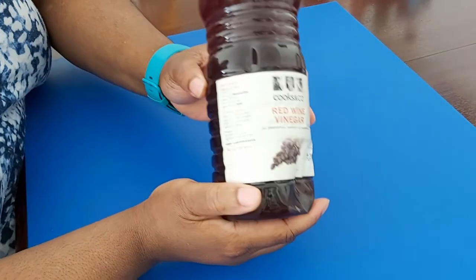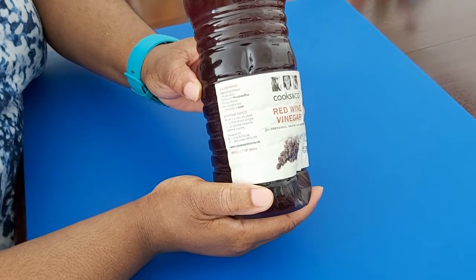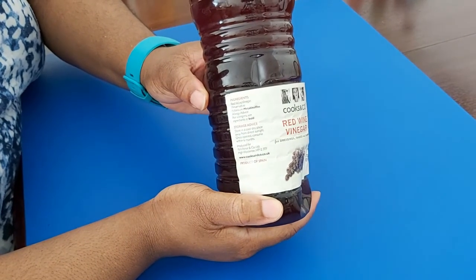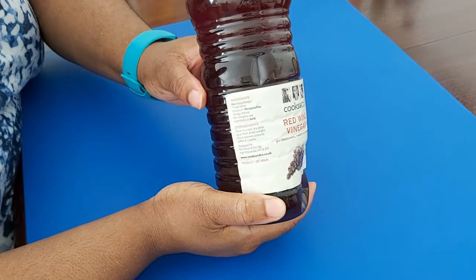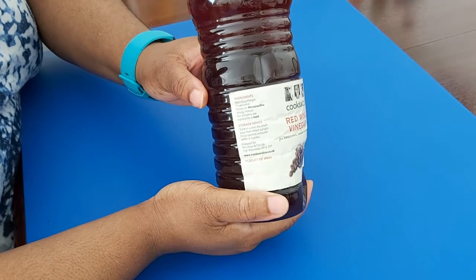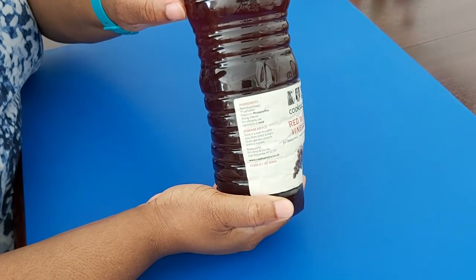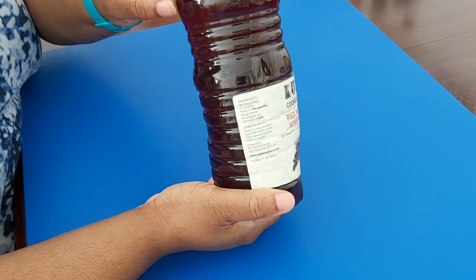And here we've got some red wine vinegar. This one I usually use for pickled onions. Not your normal pickled onions, but sliced up red onions or really thinly sliced white onions. And I put some of this vinegar and some juniper berries and leave that for a little while, and it just makes a really nice crunchy onion.